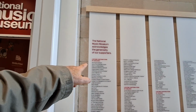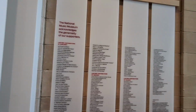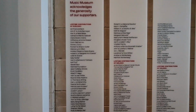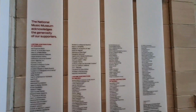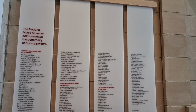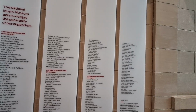So, you can get a hold of them here. Lifetime contributions of $100,000, you can get your name here. Now, I know there's a lot of musicians. See if you know anybody on this list. There are a lot of musicians who make a lot of money. And the reason you're making the money is because somebody invented an instrument. And so this is the history.